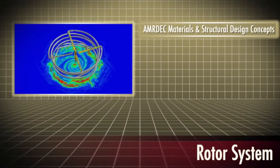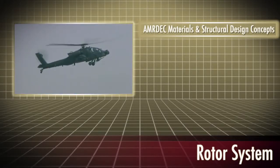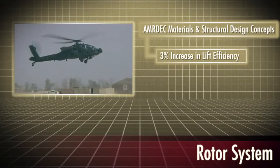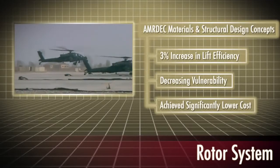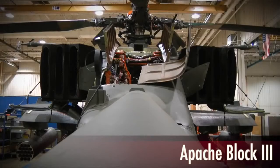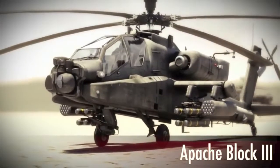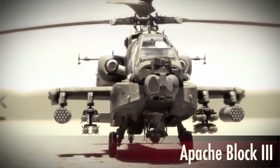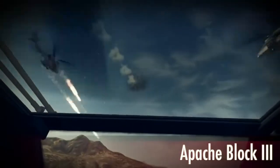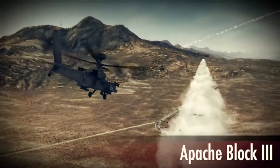Additionally, Boeing took advantage of numerous materials and structural design concepts developed by the AMRDEC to develop a rotor blade design that provides a 3% increase in lift efficiency while decreasing vulnerability and significantly lowering O&S cost compared to the original Apache design. The T701D engine, split torque transmission using face gear technology, and a new rotor blade, all keying off AMRDEC technology and technical expertise, produced a 500-pound increase in lift with essentially no increase in empty weight. Now that Apache was a better helicopter, AMRDEC turned to addressing how to achieve a more capable weapon system.